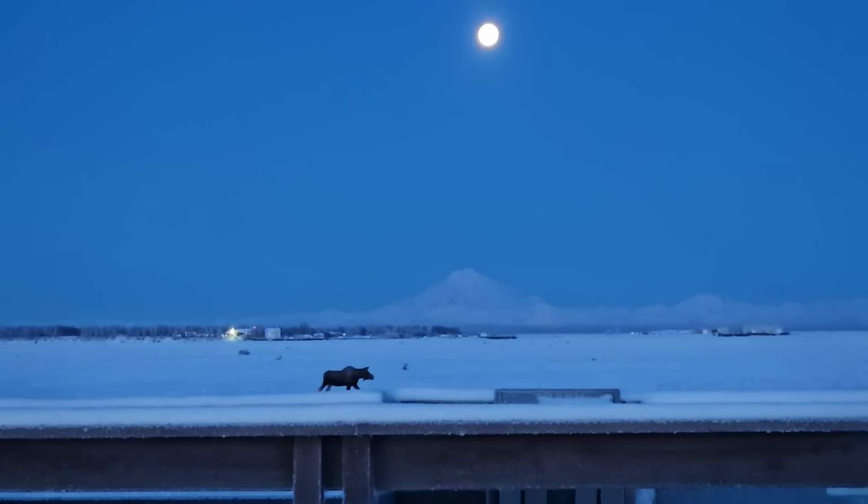Got a little moose. Not a little moose. Probably about 60 yards off right now. Thought I'd pause the time lapse there for a minute. Just out cruising, doing its little things in the Kenai Flats.